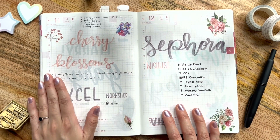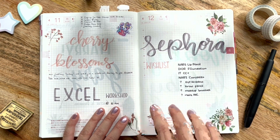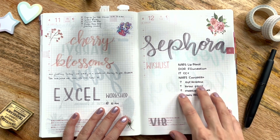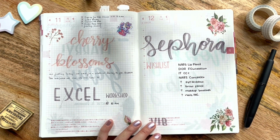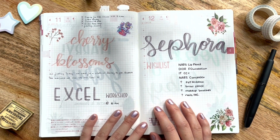Cherry blossoms still blooming. There's actually a whole block full of cherry blossoms in our neighborhood. So around cherry blossom bloom season, it's so beautiful. I just wanted to journal about that here.